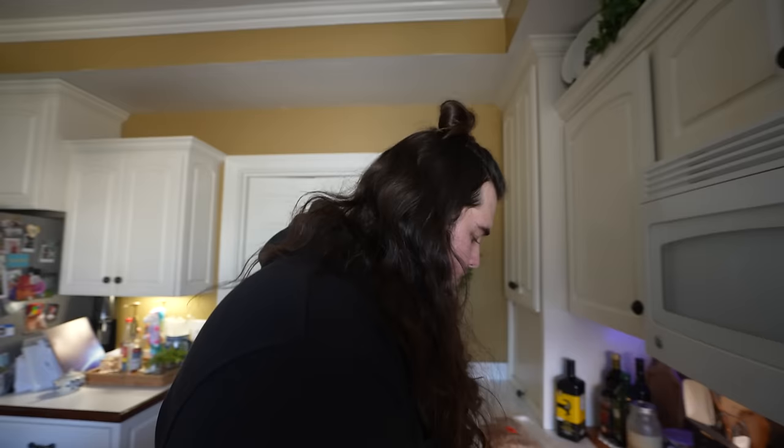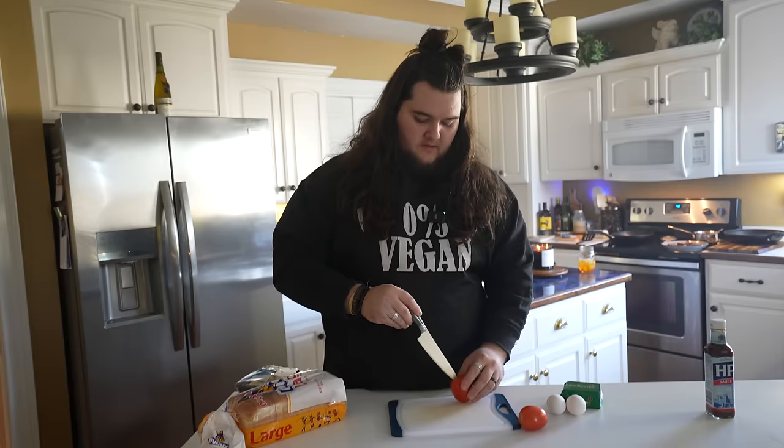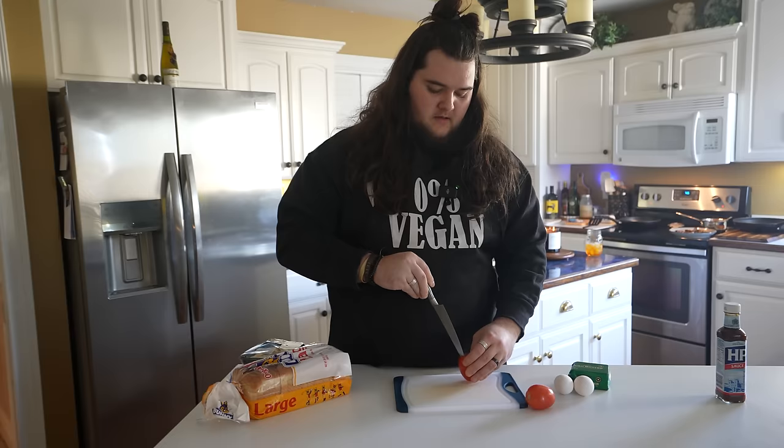Okay, so our bacon over here is getting crispy. This is a new pan, and it actually works a lot better than my old one. But this bacon's gonna be nice and crispy, honey. I like the crunch in the bacon, which is a lot different than the back bacon of the UK, but I love my streaky bacon. So the next phase of this is we have to do our tomatoes.